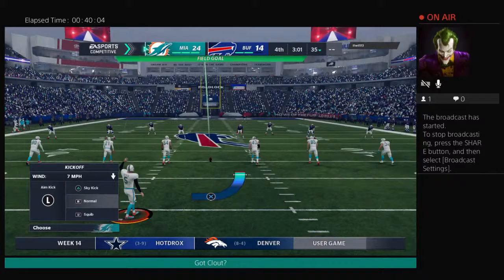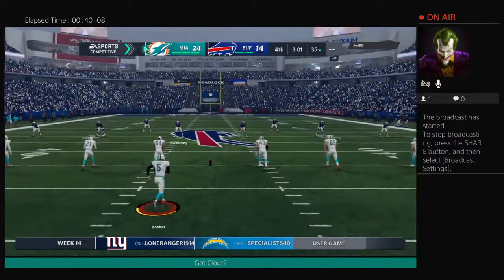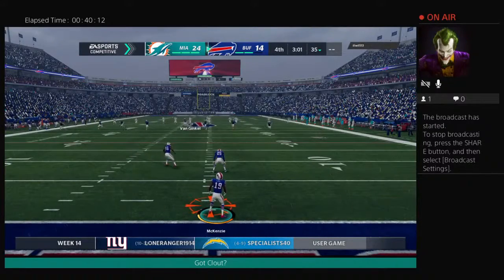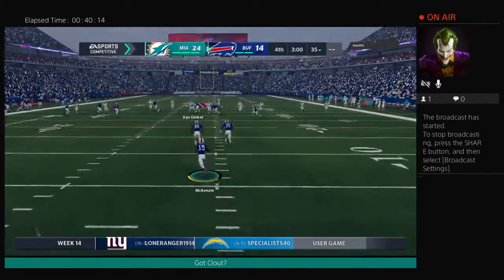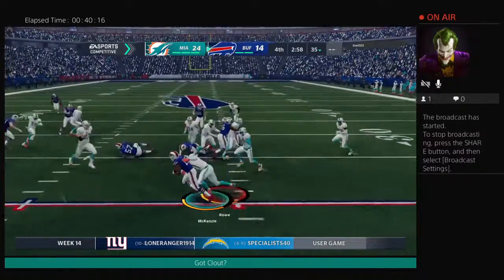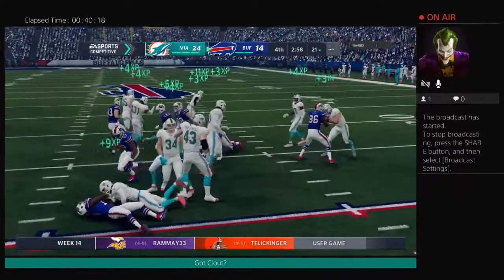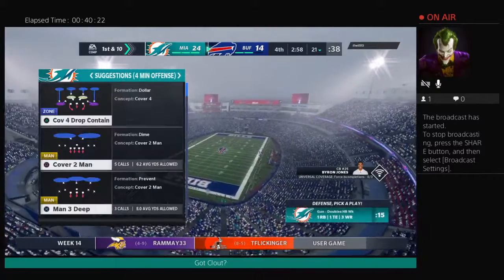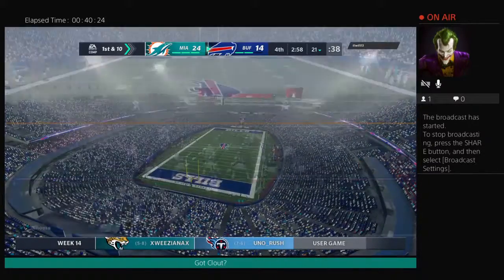A big one there. That gives them a little cushion and makes it a two-score game. Yeah, bled a little time off the clock, put some points on the board. It's not totally out of reach yet, but it has to feel pretty good to them right now because as a defender, you go out on the field and say, guess what? You can put some points on the board, but that won't beat us. The Bills take over 1st and 10 at their own 21-yard line.